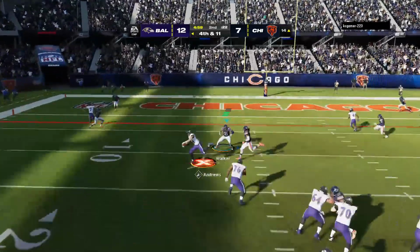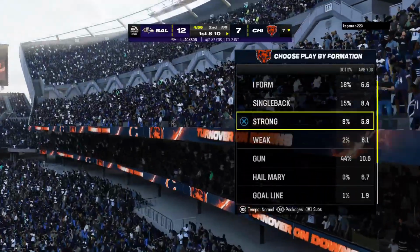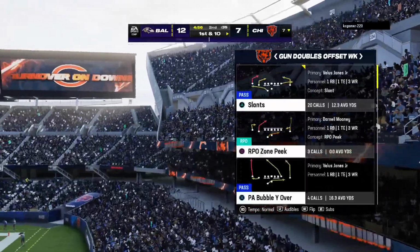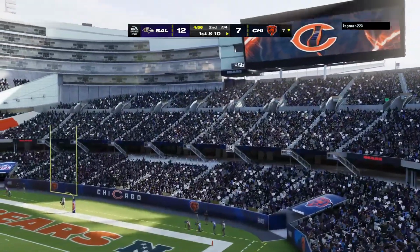Jackson. Yet again, targeting and finding Mark Andrews. And unable to break away. They stop him a few yards shy. The Ravens go for it, but come up empty. And the Bears will get the football back.